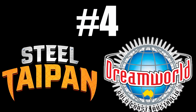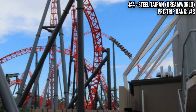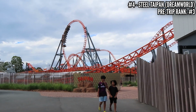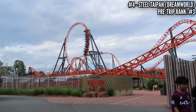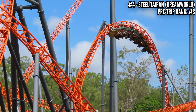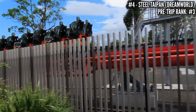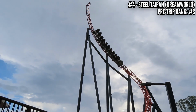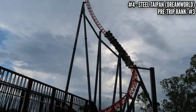Number 4. Steel Taipan at Dreamworld. This was number 3 in my list and didn't quite live up to expectations. I had never ridden a Blue Fire clone, and I know most enthusiasts think they're very mild, and after riding my first one, I get it. This one's a bit different from the others, having a multi-pass launch and a twisted back spike. That alone gives it an edge, but the rest of the ride didn't bring it the whole time.